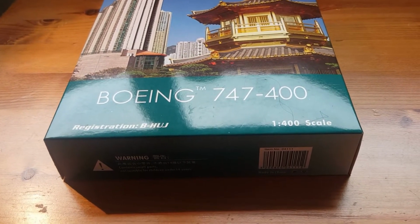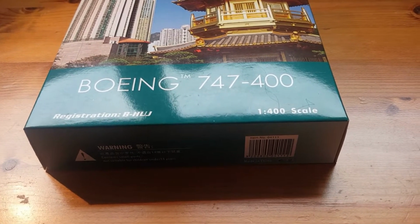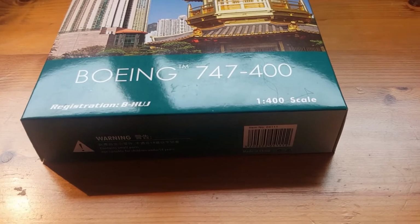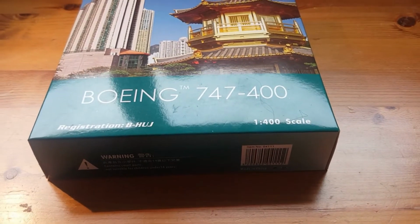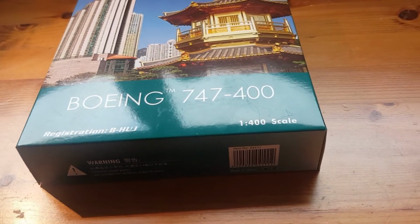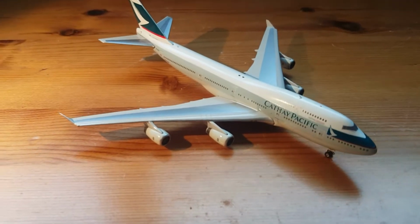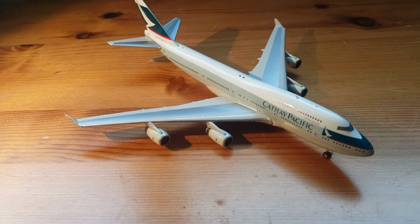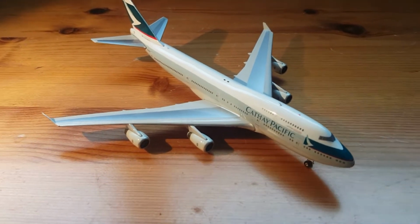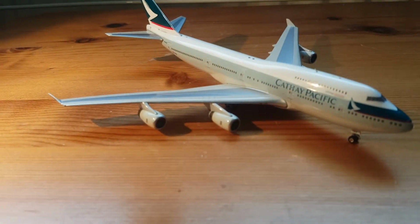So what we're going to do is unbox it, and I did notice a few things whilst I was out there, but it is quite iconic, and just because it had a few imperfections, I didn't want to let it slide. So I got it, and we're going to have a look. So this is it, the Cathay 747. It's in the old livery, and at first, it's very, very impressive.